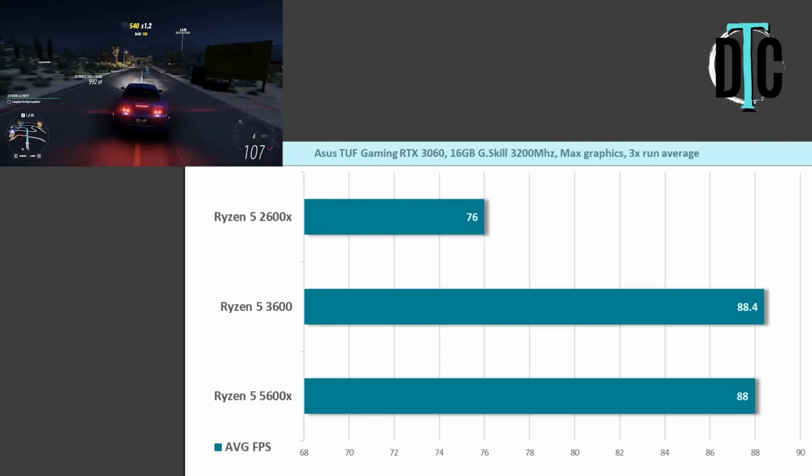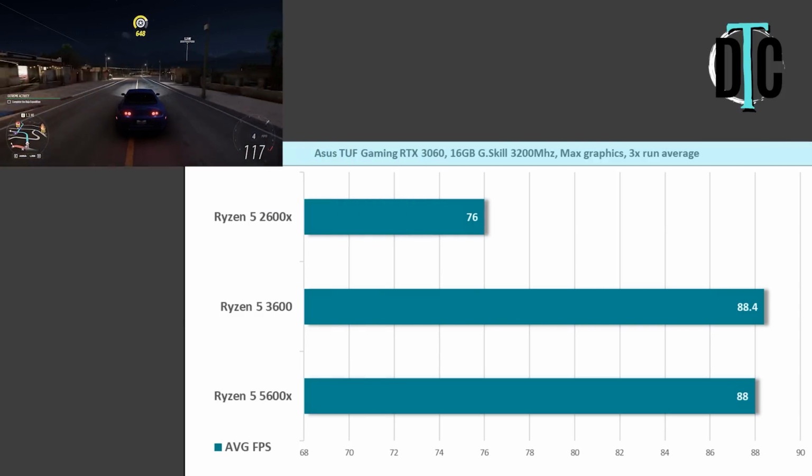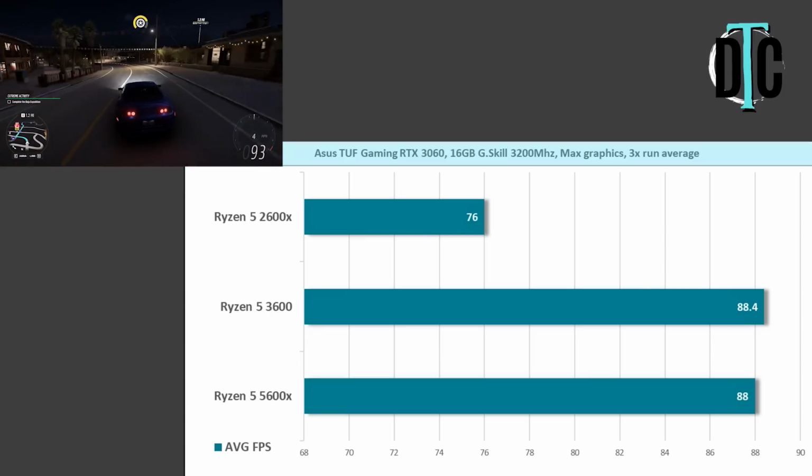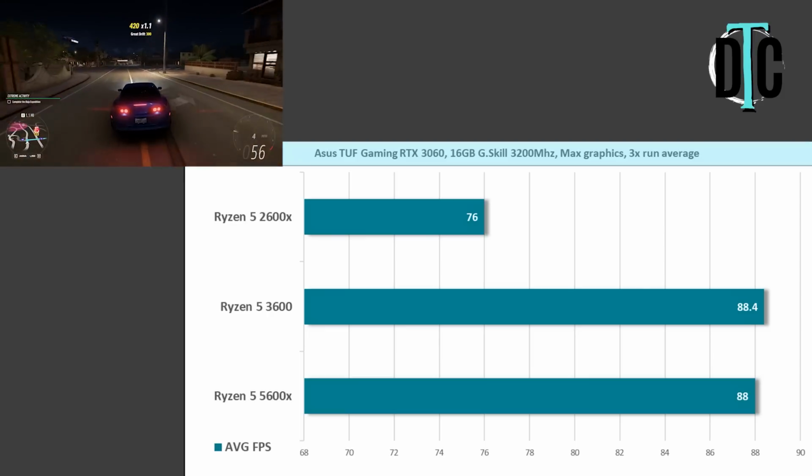For the 5600X, I got 88 FPS. Well, the 3600 was pretty much the exact same thing. It was 88.4 over the 3 runs. Now, the 2600X starts to show its age a little bit at 76 FPS.